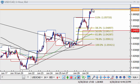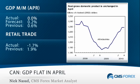In addition to the weaker ADP report, there was a weaker than expected Canada monthly GDP figure for April. In that report, real GDP was unchanged in April, which was weaker than the expectations of a 0.2% rise, and was also the first monthly decline after 7 consecutive monthly increases. A larger decline in retail trade and smaller declines in manufacturing and utilities was offset by increases in mining, wholesale trade, and to a lesser extent, the public sector and construction.